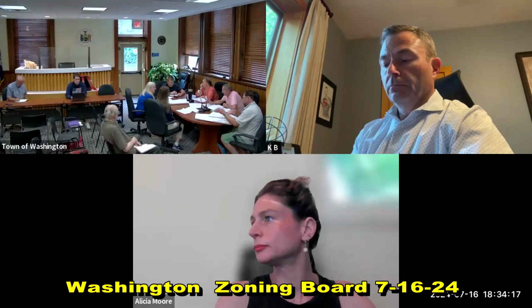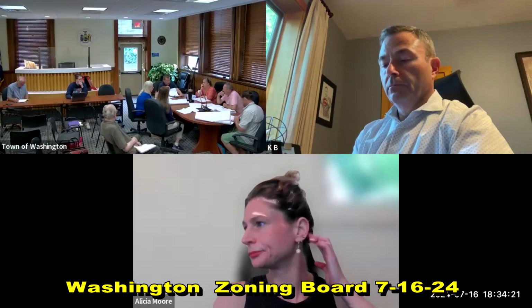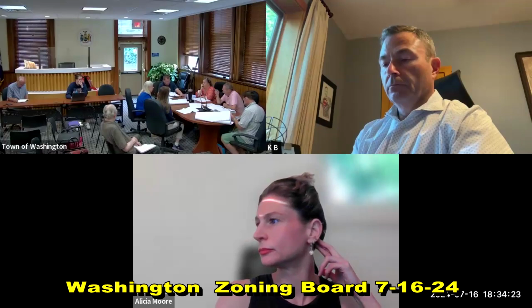In terms of dimensions to the lot line, again, the existing house is 43.8 feet. Where we're adding the addition is 80.1 feet. So the actual variance would be for 19.9 feet. That's what I come up with too.